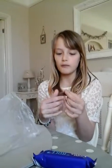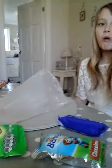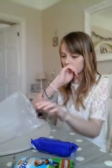I decided to do this chocolate first. It's off an Easter egg because it's nearly Easter. So let's give it a try. Nice! Yeah, I like it.